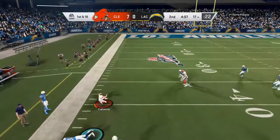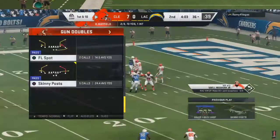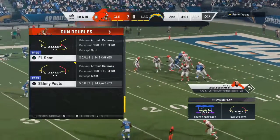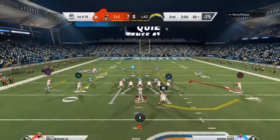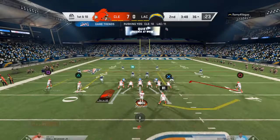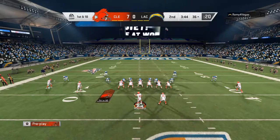He's got a man, complete. And all the way down to the 36-yard line. A big play that time for Cleveland. 46 yards. So how about that for a chain mover? They're all the way down inside the 40 now for 1st and 10.